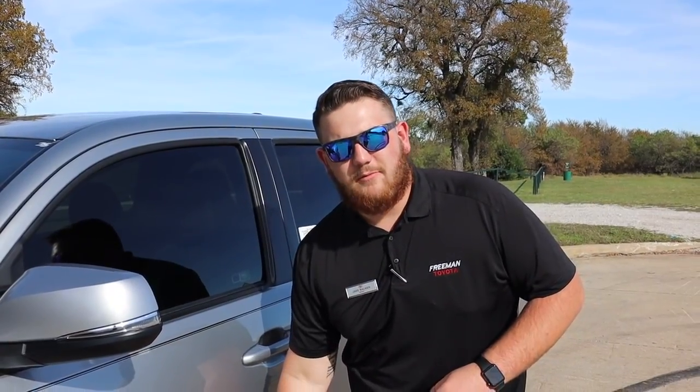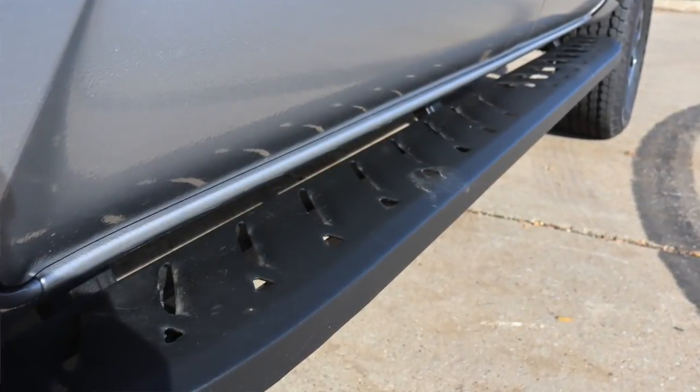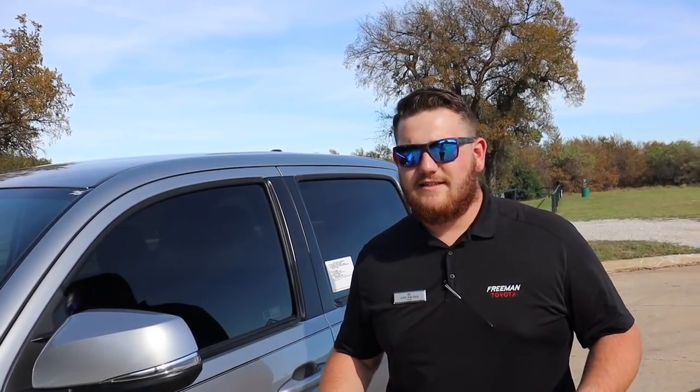All right, y'all. This vehicle is also paired with the black shark fin running boards. There's multiple options with the running boards. These don't come standard. Based on the vehicle and which ones it has, it adds a different look to it.